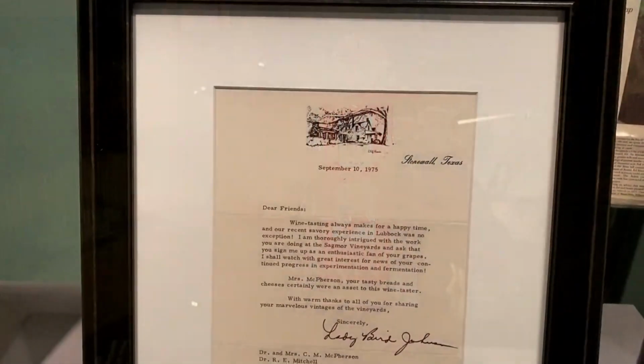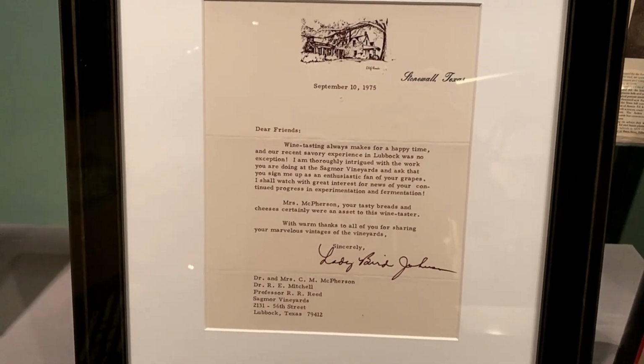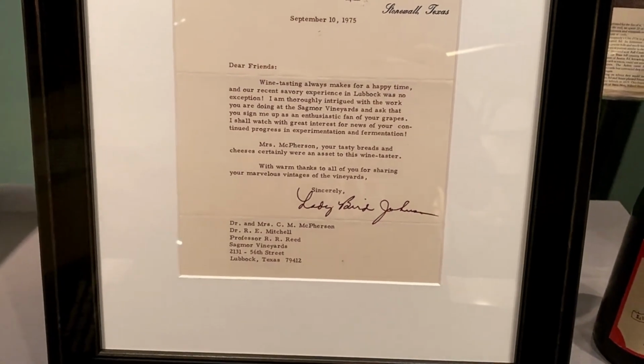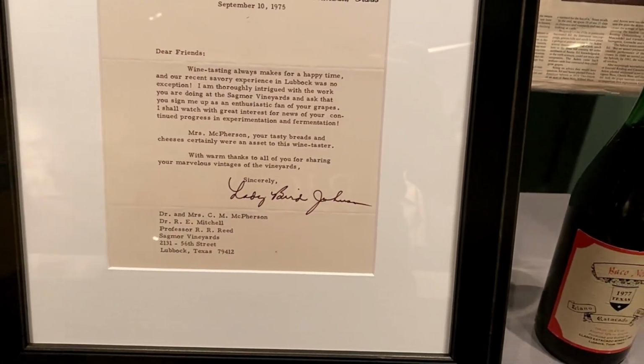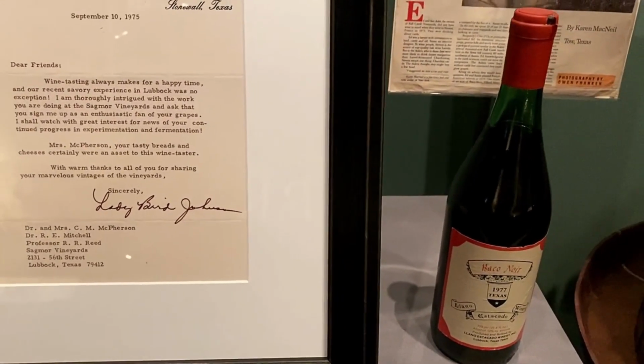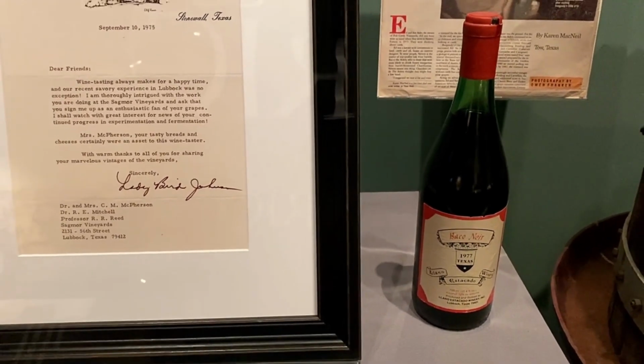Now, although you may be unaware, Texas is a very prolific producer of wine, and this thank you letter from Lady Bird Johnson in 1975 sings the praises of Sagamore Vineyards located near Lubbock. Texas now has over 400 wineries and trails only California, New York, Washington, and Oregon in domestic wine production by state.